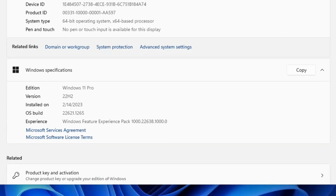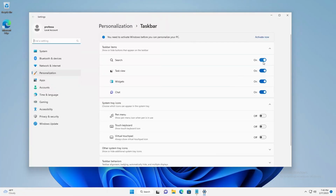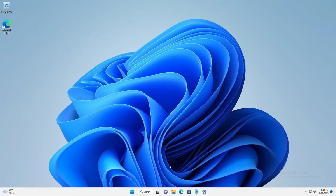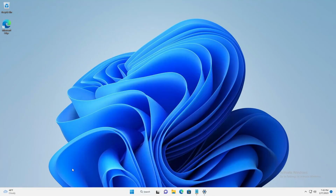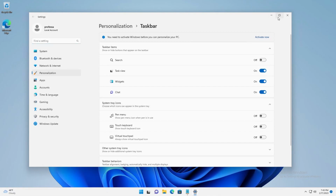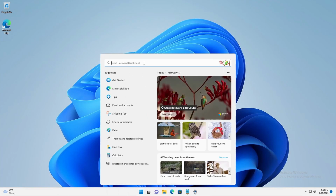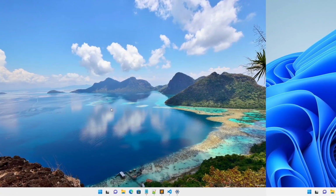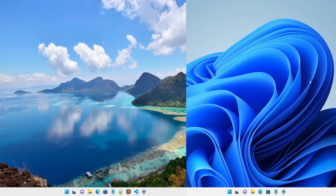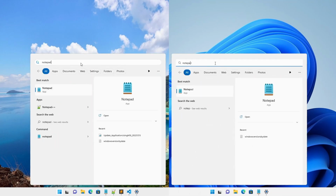With Windows 11 22H2 build 22621 and earlier, you only had On or Off. With the settings set to On, a menu appears with the search box at the top. With the settings set to Off, you can search by typing your query in the search box at the top of the Start menu. Regardless of the settings in either build 22621 or 25300, you can search by typing your query into the search box at the top of the Start menu.